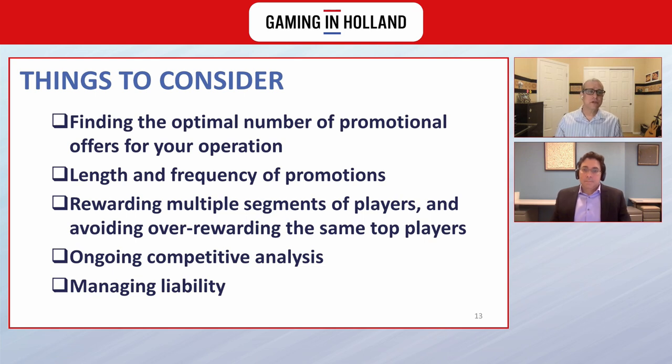The third point here is rewarding multiple segments of players and not over-rewarding the same top players. Many players will see sites and look at the promotions and think, well, only the top players are going to get this, and I really don't want to play here. I'm certainly not going to stay here. We want to make sure that the promotional budget is really spread over all segments of our ecosystem.